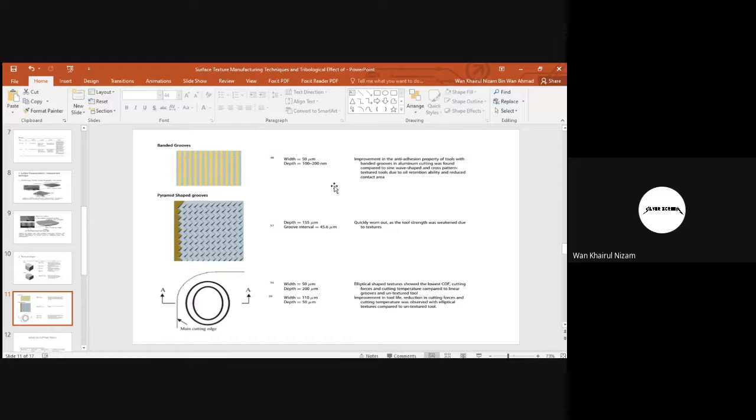Another shape is the banded groove, where an improvement in the anti-adhesion property of tools with banded groove in aluminium cutting was found compared to sine wave shape and cross pattern textured tools, due to oil retention ability and reduced contact area. Another is the pyramid shape groove, which quickly wore out as the tool strength was weakened by the texture. There are many textures at the rake face, at the main cutting edge, and also the flank face.